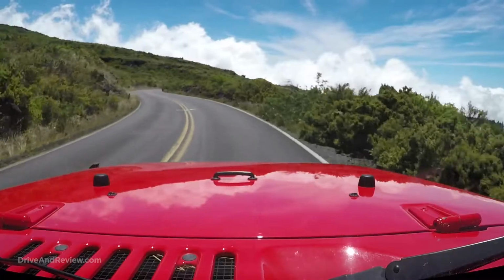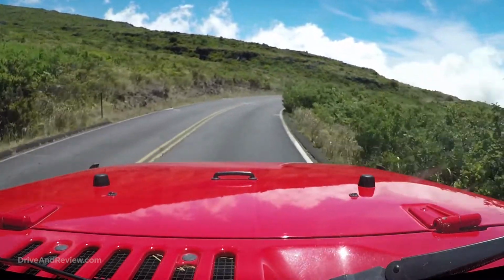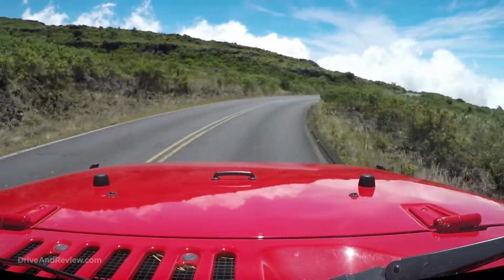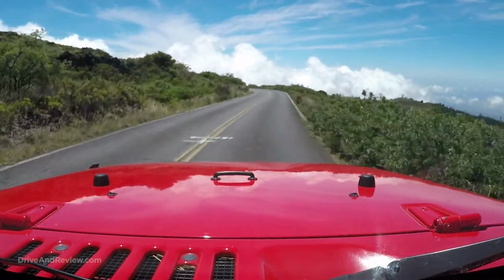Well, that's it. I've been to the top of Maui now, and it is time to go back to Kahului. I'm going down the mountain as we speak, which is a little bit sketchy. It's pretty steep up here at the top, but so far the Jeep seems to be handling it okay. Ask me again when we get down there, but so far so good. Just got to keep both hands on the wheel, no hand gestures.